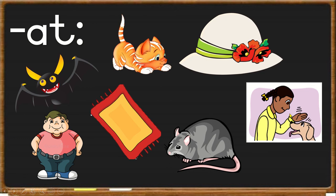What do you notice about all of these words? They all end on at and they sound the same. Bat and cat sound the same. Cat and hat sound the same. Fat and mat sound the same. And rat and pat sound the same.